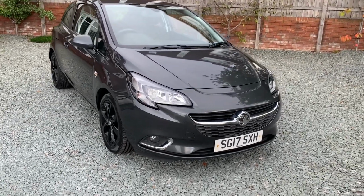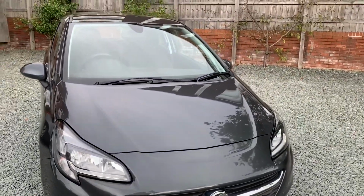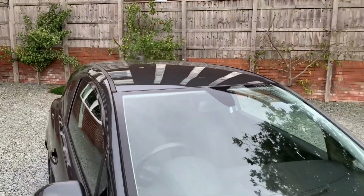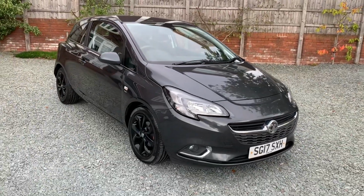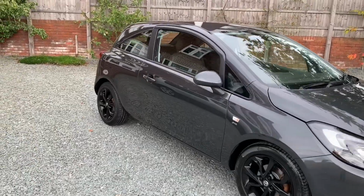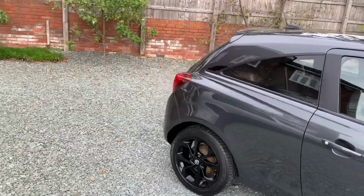Anyway, let's go. I'll take you for a walk round. Lovely long MOT, new service consisting of new oil and filter, new front tyres. It's also got excellent rear tyres, new front brake pads and new front brake discs. So as I say, new tyres, new brakes, new service, long MOT.